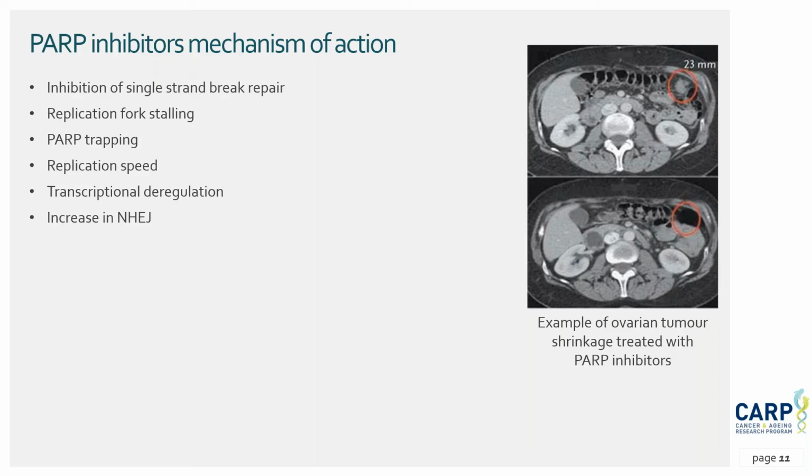However, from all these proposed mechanisms, you should be able to appreciate that there is no clear function, and it's more than likely that multiple of these mechanisms are actually contributing to the toxicity seen within these cancer cells.